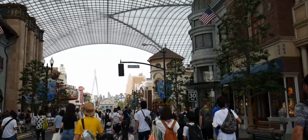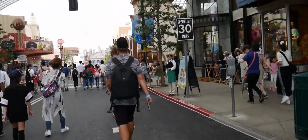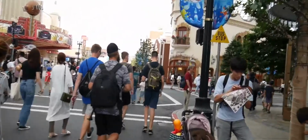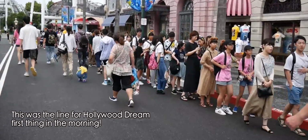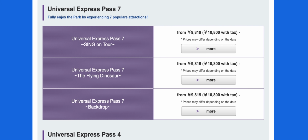Now, one thing I did want to mention is this park is notorious for getting very crowded. We actually made the mistake of visiting here on a national holiday. We had no idea it was a holiday before showing up here, but it was very busy. And I feel that's important to mention because we were able to get most of the attractions done. However, if you are worried about it and you really want to maximize your time, you can get a skip the line pass here. But I do not think it is a very good deal.